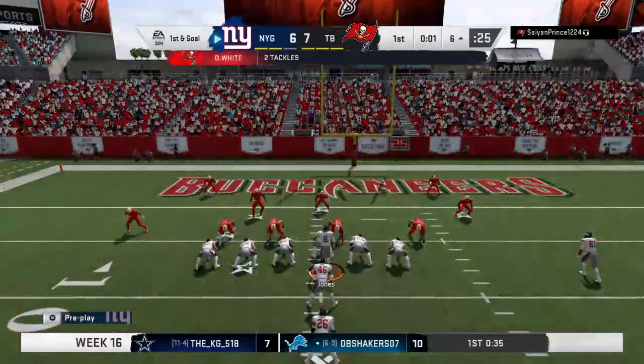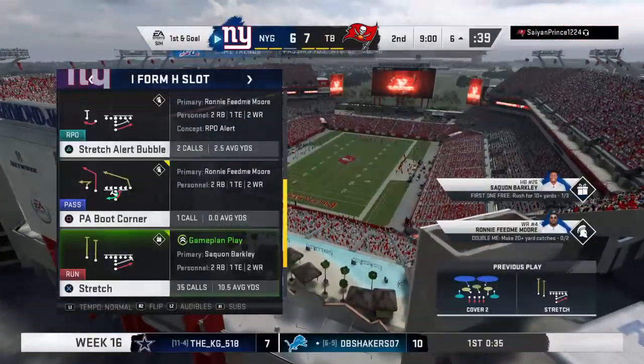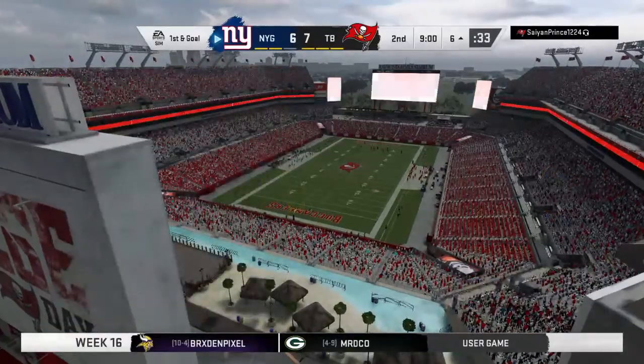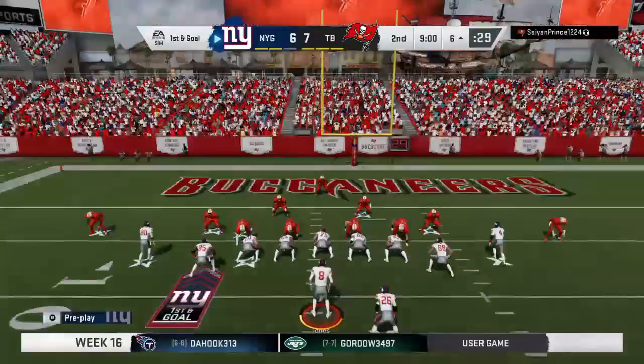This will probably be the last play of the quarter. After one, a one-point game, 7-6. Let's go, boys. Let's go. Here we go. Here we go. Here we go. Watch the pass. Watch it.